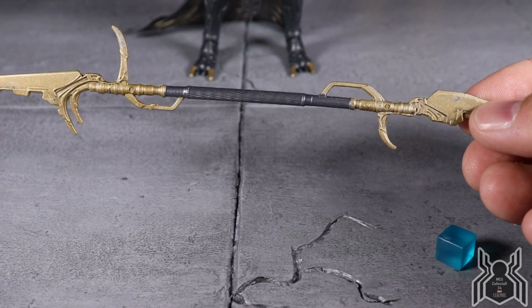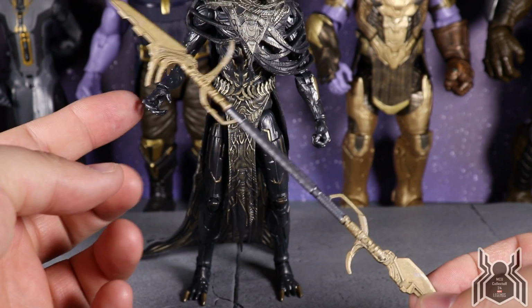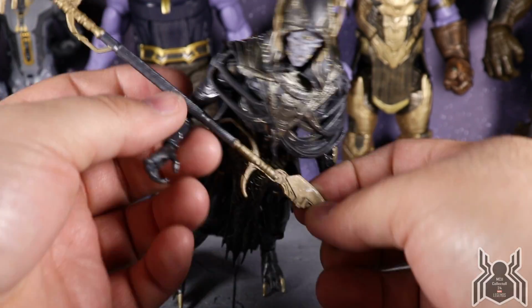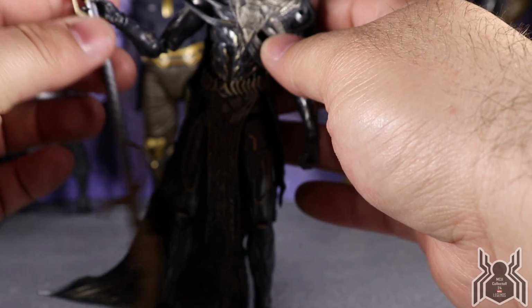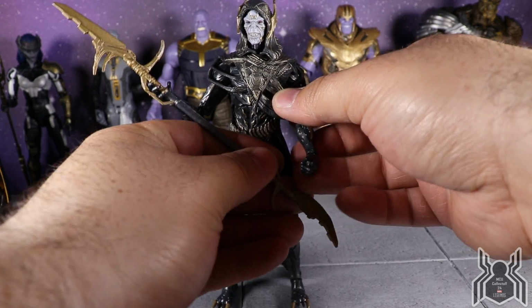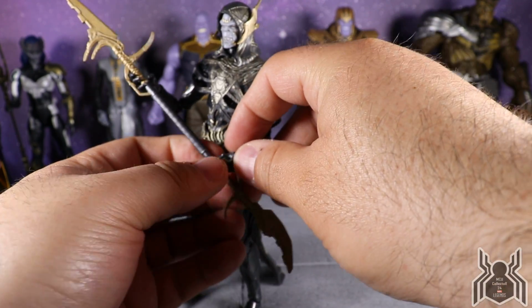Now for Corvus Glaive, you can kind of put it in his hands. His right hand is a little bit more open, so he can't really grip it, but they have these handles here that you can get his three fingers into, so he can hold it that way, and it just sits into his hand like that. Or you can get this hand and put those fingers around onto that handle.